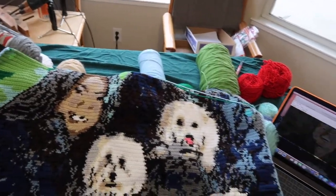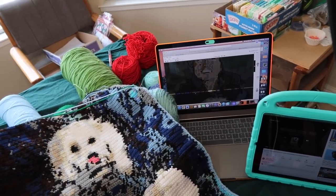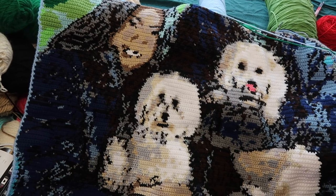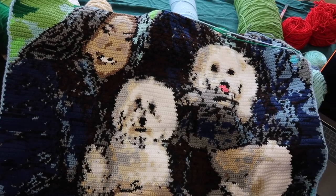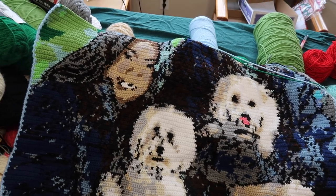So I'm gonna work on this today. I am about 75% done with this blanket. I'm hoping to finish this like this weekend, but I don't know if that's actually gonna happen because today's Friday and that's a lot of crocheting to do, but we'll see.